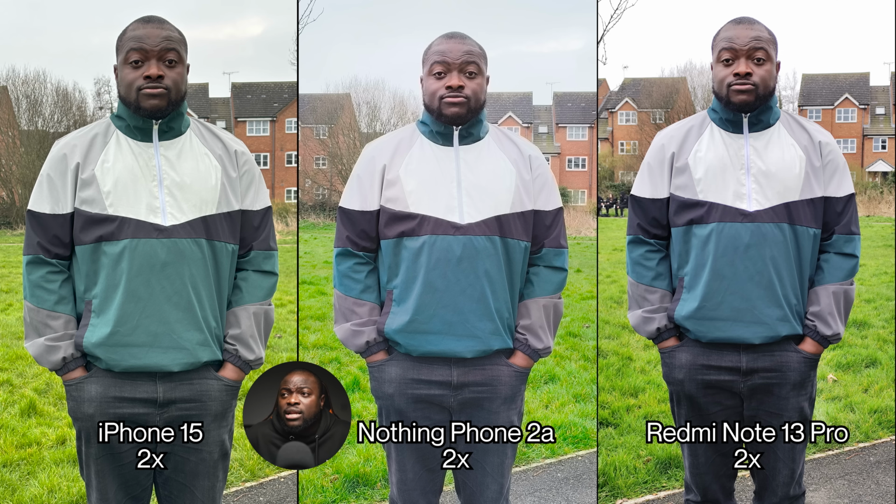In the 2x mode, again, it stays consistent. The detail across all three is actually surprisingly really good, which is one thing I love to see. But in terms of the image processing, it's very much consistently the same. So yeah, nothing really changes in that sense.